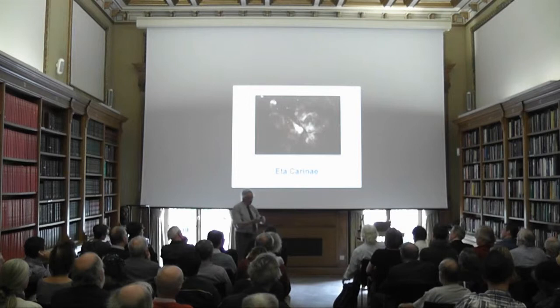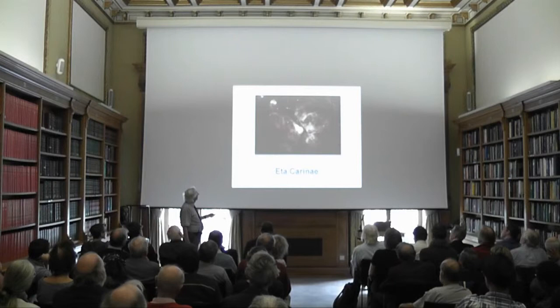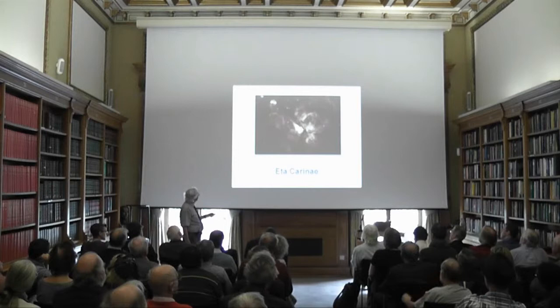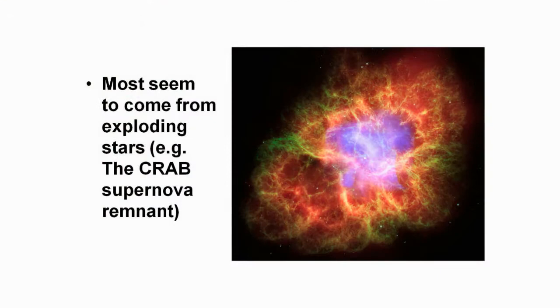Possibilities: Eta Carinae, which is what happened after a star behind here. A lot of this is dust produced by the explosion, a minor explosion of a star, a so-called nova. More important are objects of this type. This is the famous Crab supernova remnant.